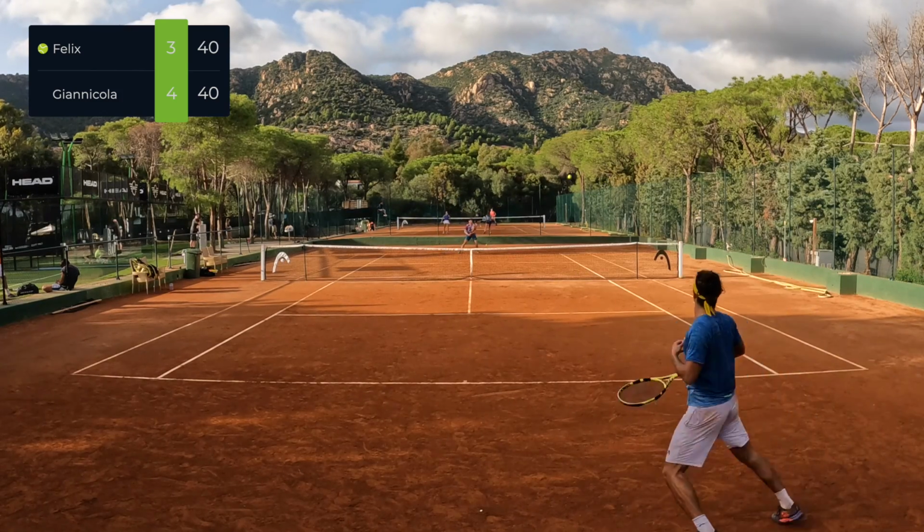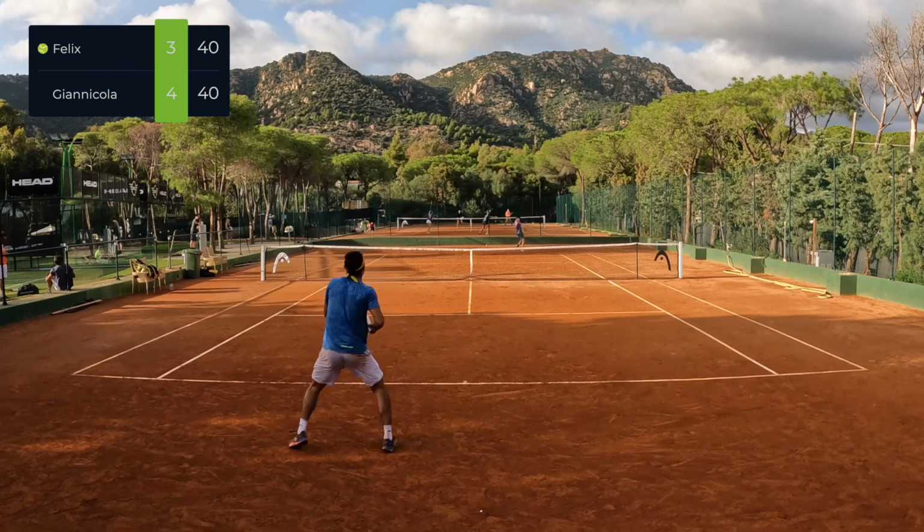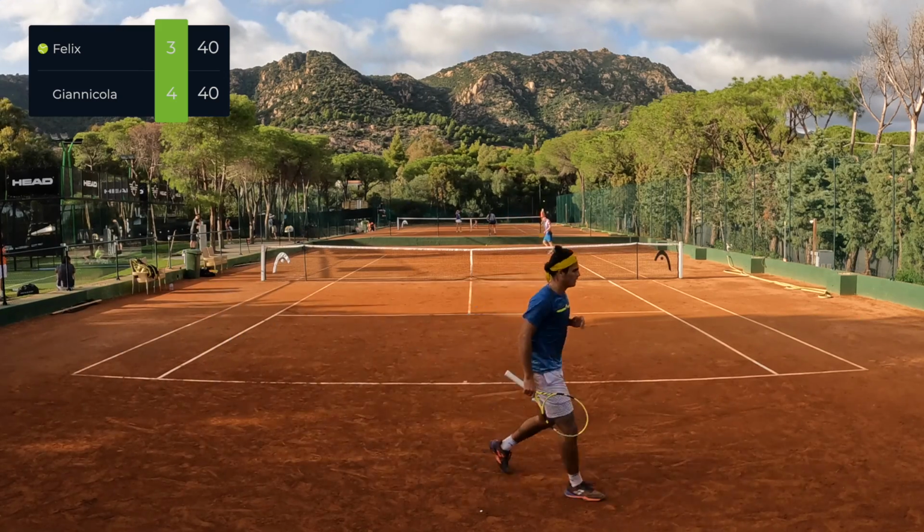We come to deuce at 4-3. Very, very important point here. I don't quite remember exactly how I played this. It's a good backhand cross. Tried to go backhand up the line. I remember that one. Just missed wide.